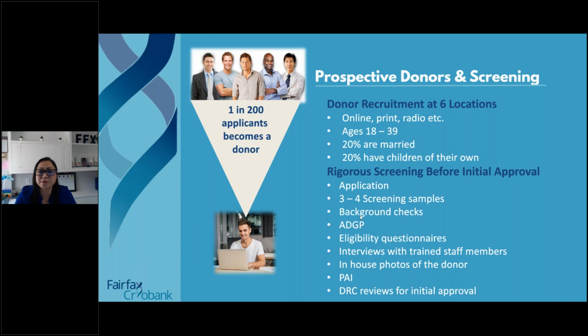Currently, we have donors of the ages of 18 to 39. The majority of our donors are probably about 19 to 29, and 20% of them are married. 20% have children of their own, and it's actually really hard to become a donor. Like I mentioned, 1 in 200 initial applicants will become a donor. And again, this is where the DRC comes in, from the first application all the way to the very end.